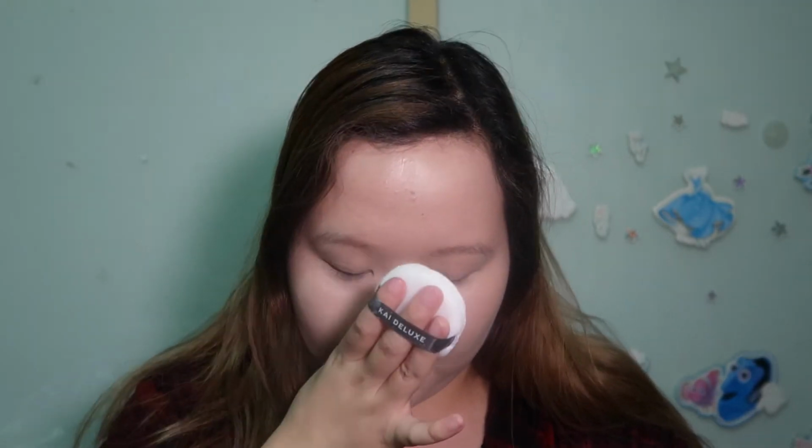This powder claims to not make you oily for the whole day. I don't know about that, but I'll try it next time and see if it stays matte for the whole day. Oh, I look so pale. It's okay, I'll make it work.